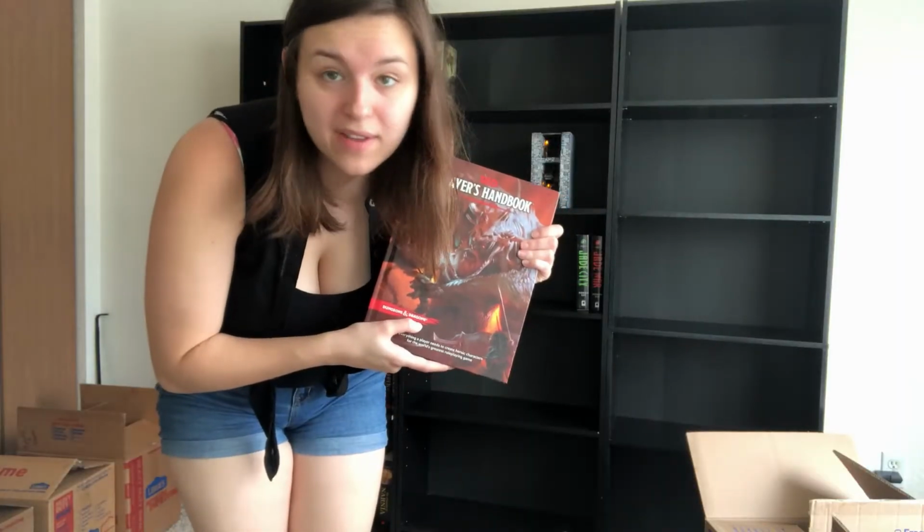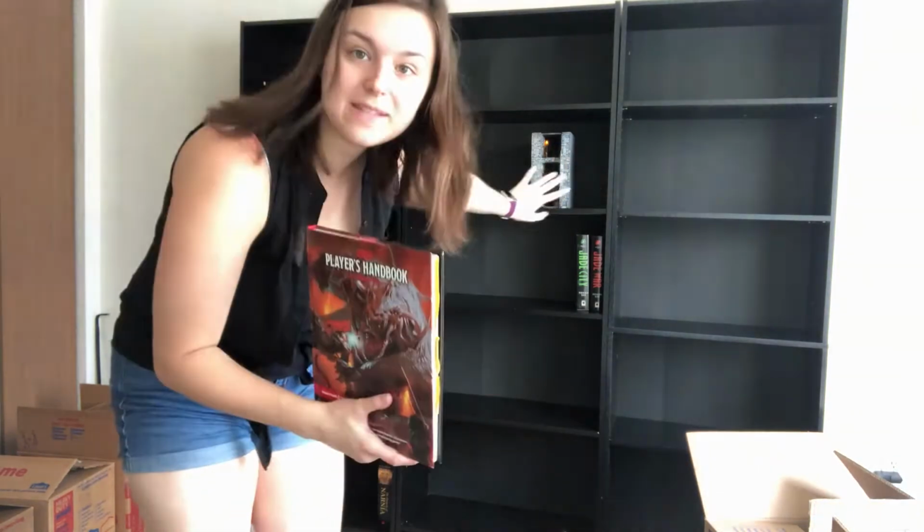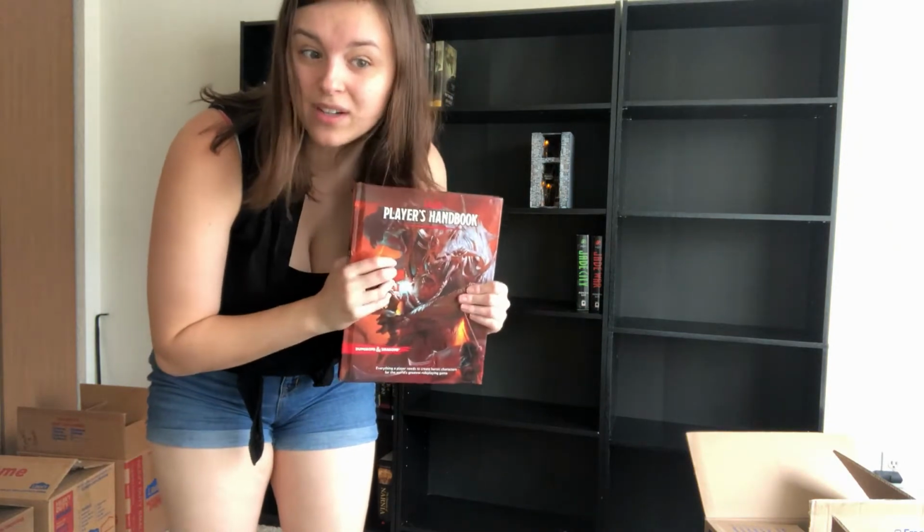I'm not sure where the dedicated D&D shelf is gonna go. Part of me wants it in the living room, just so it's slightly more prominently displayed to anyone who comes to my apartment. But I also know that I have enough D&D stuff that it probably needs to go on one of these middle shelves because they're the biggest. So I'm just gonna set it aside for now and come back to it.